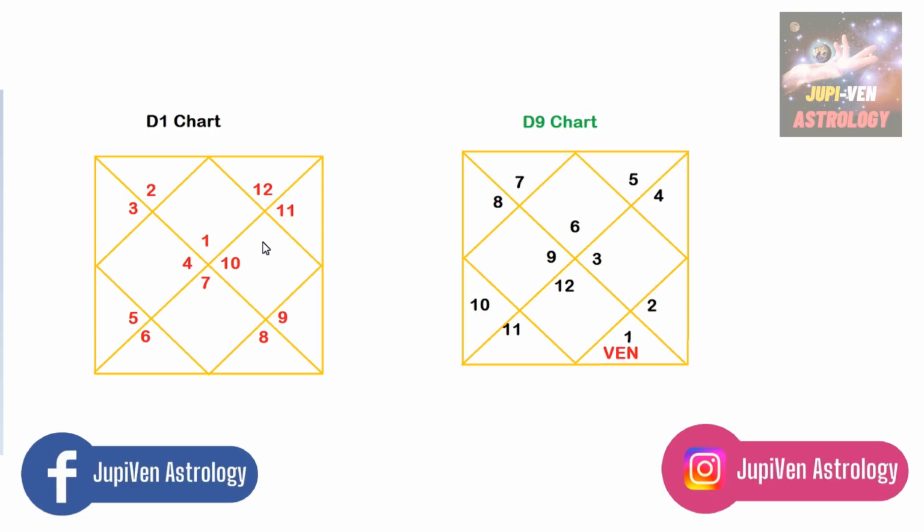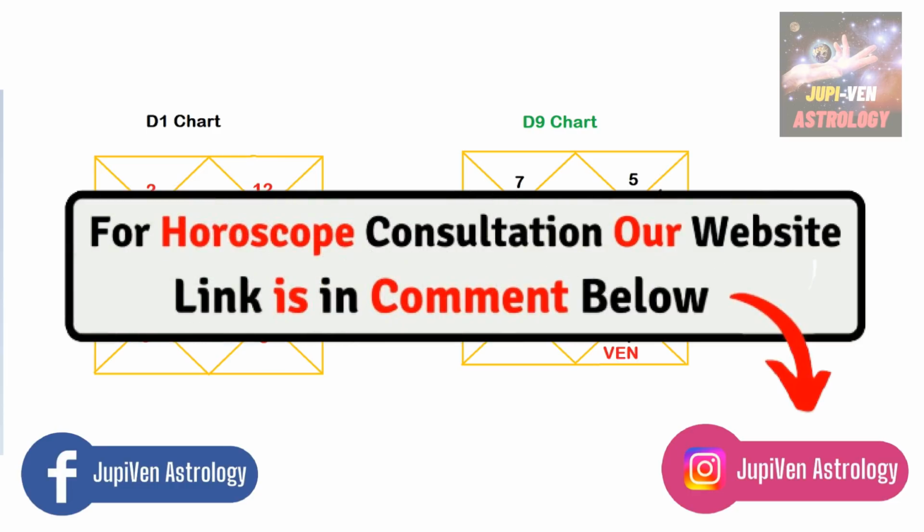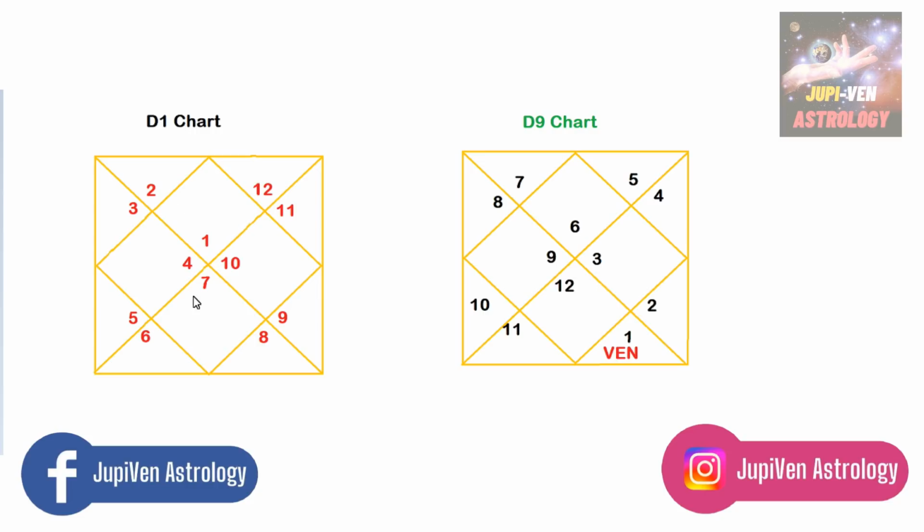Okay guys, so basically, what you need to do is simply see what the seventh lord of your D1 chart is. As you can see, let's say you are an Aries ascendant, or you can be any ascendant. Simply see what your seventh lord is. As per this chart, this is the D1 or Lagna chart, whatever it is. Now you can see the seventh lord of the D1 chart is Venus.